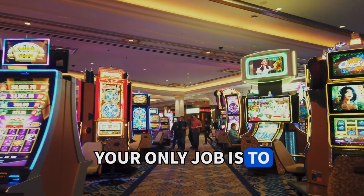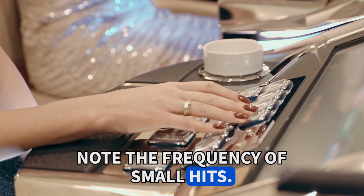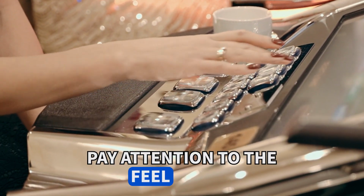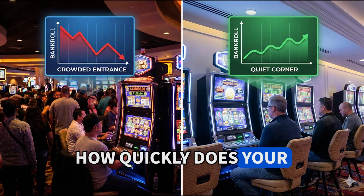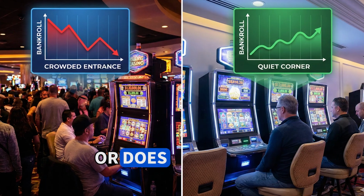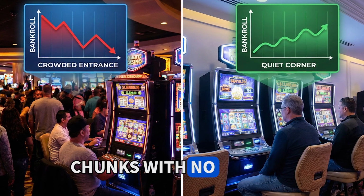Your only job is to observe. Note the frequency of small hits, even those that just return your bet amount. Pay attention to the feel of the game. How quickly does your $20 bankroll deplete? Is it a steady decline? Or does it feel like it's disappearing in chunks with no return?